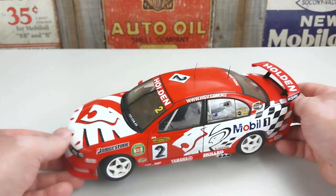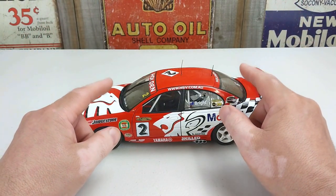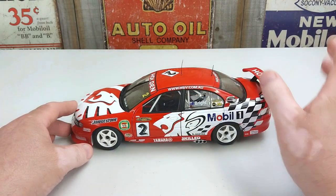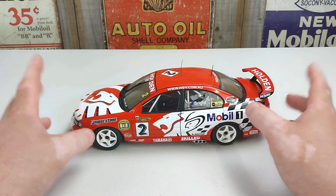And this particular beast is another pretty cool Commodore. So once again, this is the 2002 VX Commodore, as driven by Jason Bright throughout the 2002 championship season for the Holden Racing Team. And this is by Auto Art. It is 1/18 scale, full die cast.